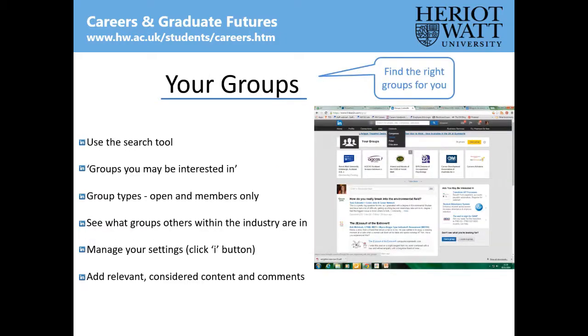Now we need to start building your LinkedIn resource. Use the search tool to search for groups that you might be interested in. Some are open, some are members only, but you can request membership. Have a look at what groups others within your industry are already members of. You can manage your settings using the I button in interests. When we see what messages are coming through from the groups that you've linked with, you can then begin to add relevant, considered content and comments yourself. Become part of that network.